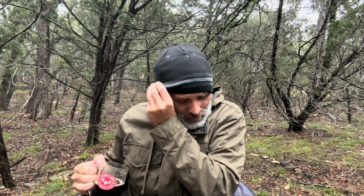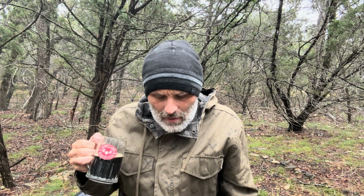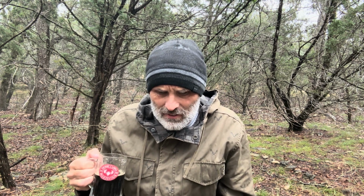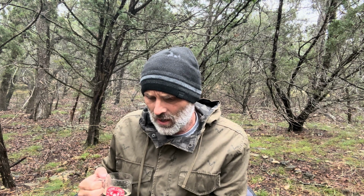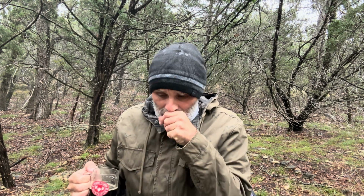Where did I pick this one up? Maybe it was at Total Wine. I do pick up a lot of my beers from Total Wine these days, but I'm sure Specs or some of the other local establishments will have it.